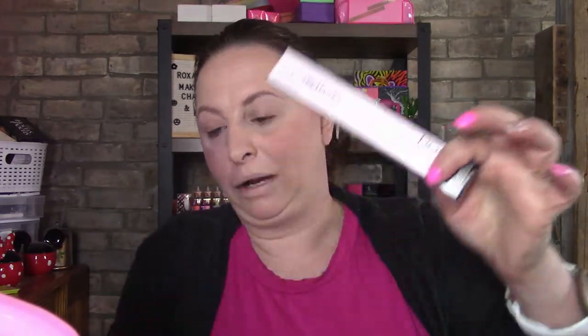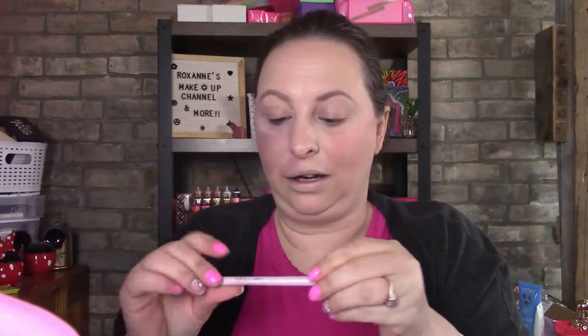Okay, so the next item I see here is the Overachiever Precision Pencil Microblading Pencil. Actually, I use this. I forgot this was in here. So this is going into my makeup giveaway. I'm going to just kind of pop it there.